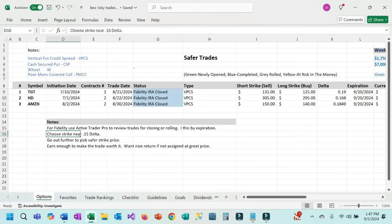And again, I like to choose a strike near a 15 delta. For the strikes I'm using and the expirations, a 15 delta really feels like a 10% discount to the stock price. I haven't verified that, but it just really seems that way. So I like to tell a lot of new members, don't worry so much about the Greeks when you're first getting started. Just think, I want to own this stock, and I want to own it 10% cheaper than its current price. That's a good way to begin.